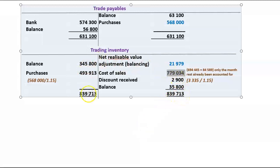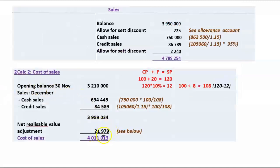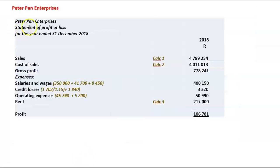Good. Now I can balance off my account. The only other thing that I have to post, and I didn't know what this was, is now my balancing figure here. So that is my net realizable value adjustment, and that is then equal to 21,979. Remember, we debit cost of sales and we credit trading inventory, 21,979. So here we must remember to increase our cost of sales now with 21,979. So that gives us total cost of sales of 4,011,013. So in our statement of profit and loss, cost of sales, 4,011,013.